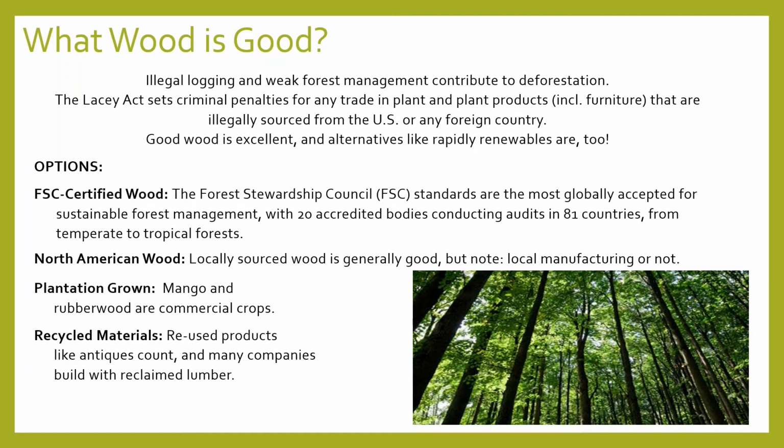As I said, we use a lot of wood and we add a lot of value to the wood resource. So it is important for you to know what wood is good. And what wood is good is wood that has not contributed to deforestation. Fortunately, the rate of deforestation has slowed in recent decades. Unfortunately, there are fewer and fewer forests, especially natural forest systems. All our world's 7 major natural forest systems are in trouble. And so it is very important that we do not inadvertently contribute to deforestation.